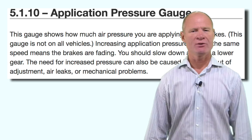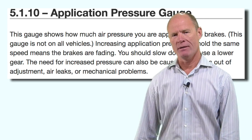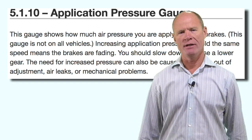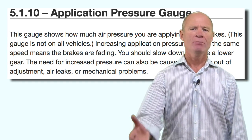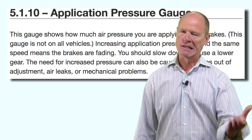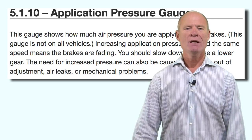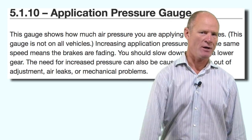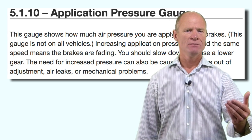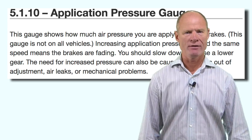Application pressure gauge tells you how much pressure you're putting to the service brakes when you push down on the brake pedal. In the manual, it says that the harder you push down on the brake pedal, if you're going down and the brakes aren't applying any harder, may indicate that you are experiencing brake fade or other mechanical problems, perhaps an air leak in the system and whatnot. That's not necessarily true. However, if you are pushing harder down on the brake pedal and the brakes don't seem to be braking any harder, and you are going down a hill, have been using the brakes excessively, could indicate that you have brake fade.